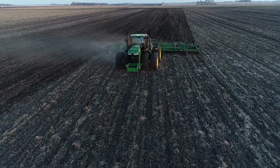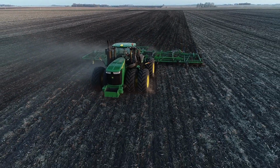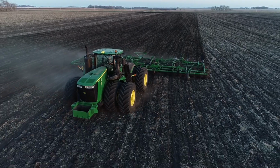Like we're working the field at an angle and not perfectly north and south. And the reason is that way we're not always consistently on the same wheel tracks year after year after year, causing compaction in the soil.